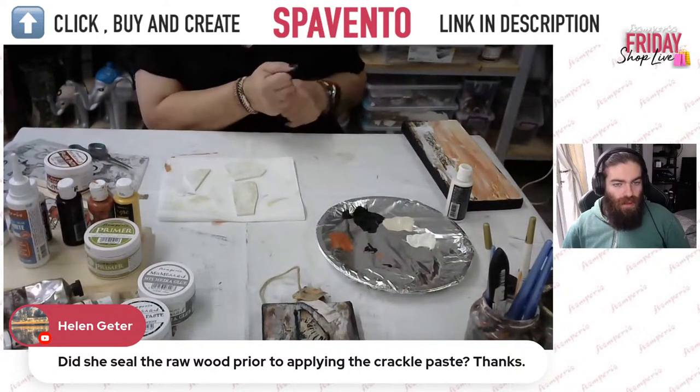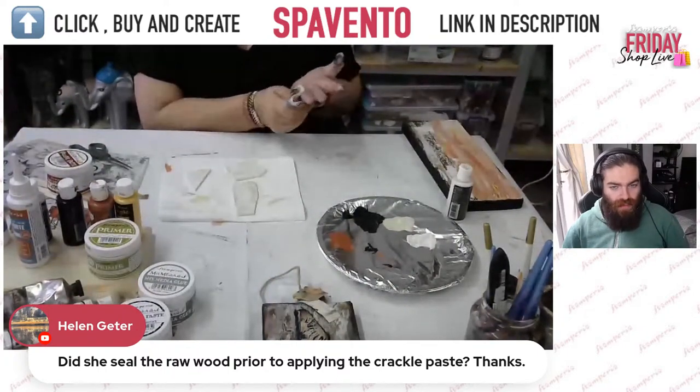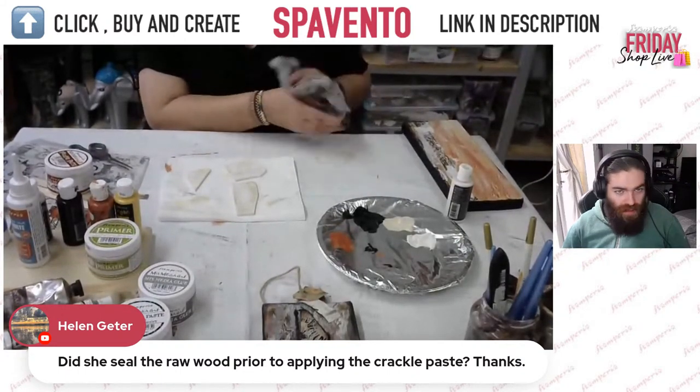Okay. So, Helen, there was no primer on the wood, so we don't need to apply any primer on the wood. But because we use the crackle paste with the volume paste.